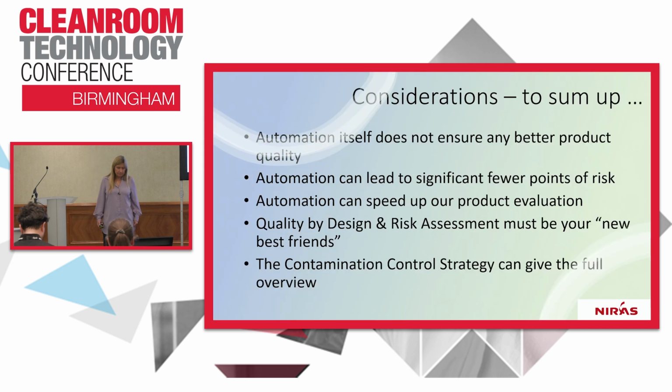Okay, so my considerations, just to sum up, is that automation by itself doesn't ensure any better quality. It only ensures reproducibility, and of course, if we have some luck with the design, it can be a good thing.